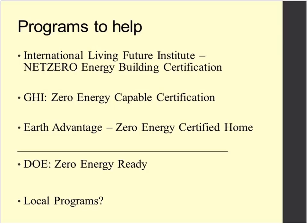And it's not as intense as the Living Building Challenge, but it does look at saying if you're building on green space, for example, they won't let you do that. So there are some restrictions with this program, but it's probably the most recognized one. Underneath that is our GreenHome Institute Zero Energy Capable certification, which just needs to show through design, construction, and testing that the home or building can meet zero energy, no utility standards over the course of a year.